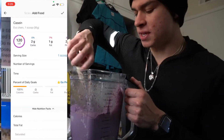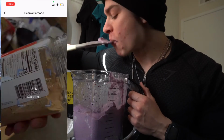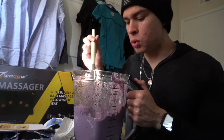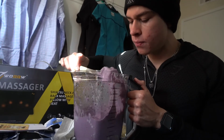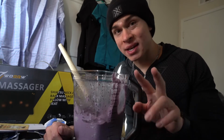Gonna go ahead and give this a little bit of a taste test right here. Oh yeah. So when you make this ice cream, okay, you can't eat this with a regular spoon. You gotta eat it with a spatula looking thing. It's the only way to eat this ice cream. Super low calorie. I'm gonna go ahead and eat this, and I will see you guys as the day continues.